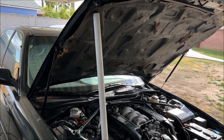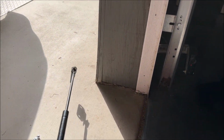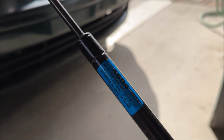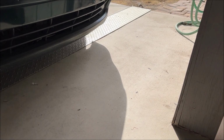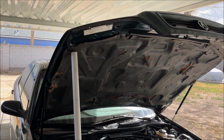Today I received my replacement hood struts from AutoZone. This is a C95556, but in the pole itself it says 4694. I've used these on multiple Legends and they do the trick just fine. So I'll finally be able to ditch this PVC pipe.